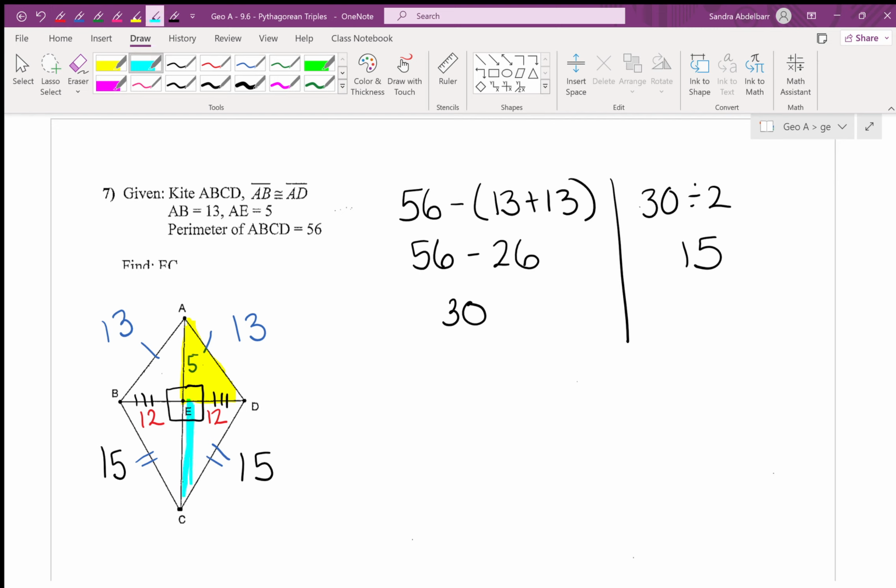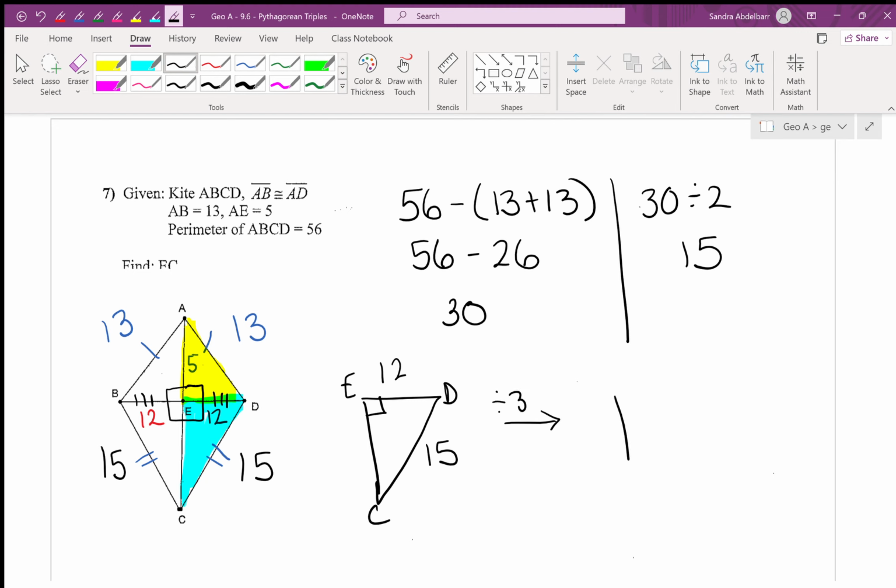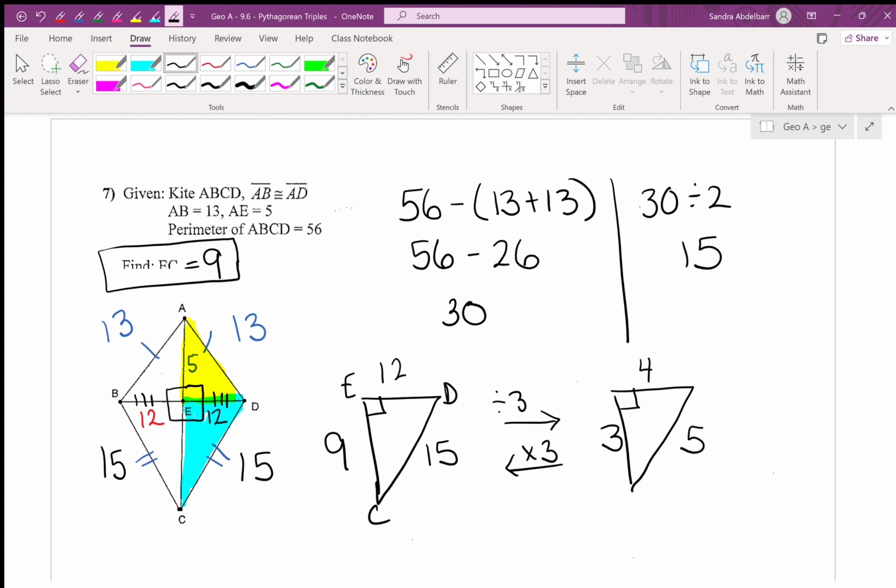EC. So to find EC, I'm going to work on this blue triangle. Do y'all see that blue triangle? All right, this is 12. The hypotenuse is 15. I'm going to divide. What do you think I'm dividing by? 3. So then we're going to have a 4 and a 5. Is it a triple? It sure is. Something, 4, 5. 3. Go back and multiply by 3. What's EC? 9. Are the triples helpful? Yes.